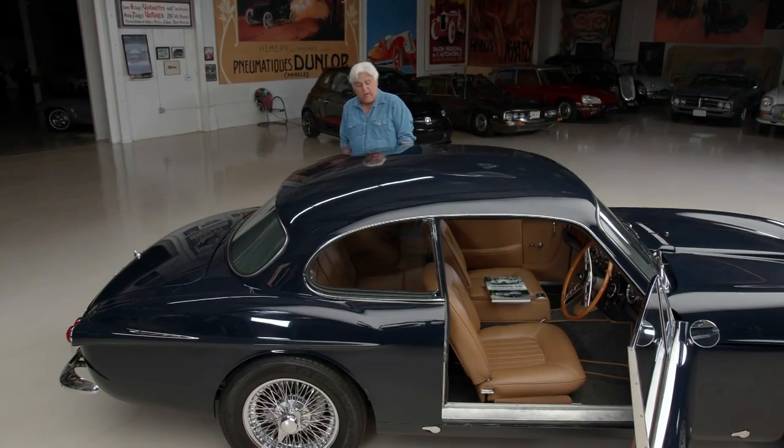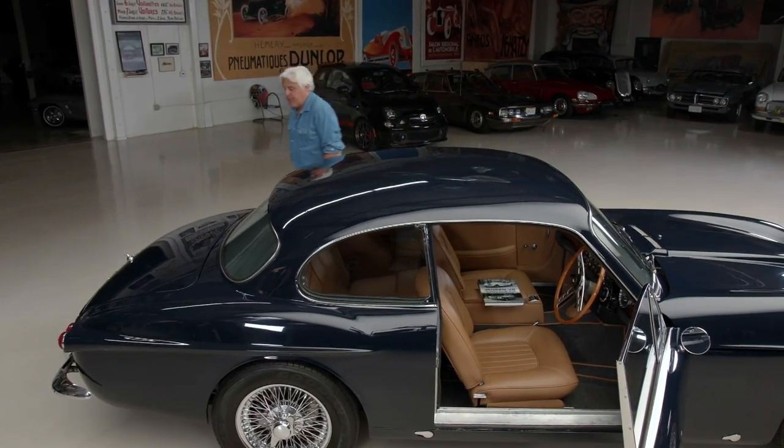There's a lot of little interesting design features on this car that I find fascinating. Every time I look at it, I see something I didn't notice before. But come on, let's take it for a ride. And I'll show you what I'm talking about.